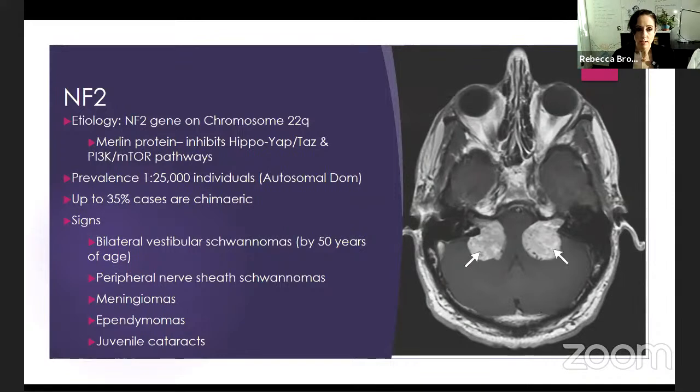So the signs of this condition are bilateral vestibular schwannomas, which are present by 50 years of age. Although not every patient has imaging by 50 years of age, they may have a history of hearing loss in the absence of imaging. Also peripheral nerve sheath schwannomas and the growth of multiple meningiomas, ependymomas, and the occurrence of juvenile cataracts.